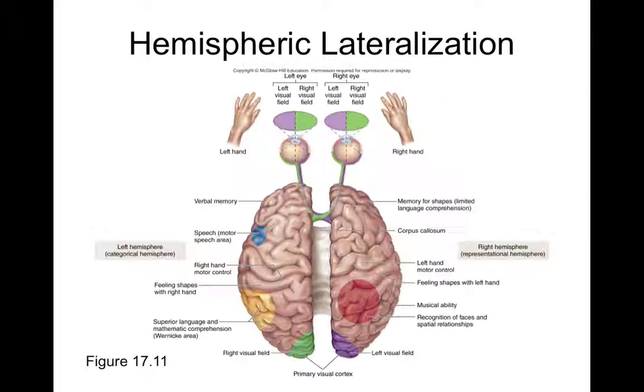But what this is showing you guys is basically that whole idea of hemispheric lateralization. So the left cerebral hemisphere in 95% of people is the categorical hemisphere. So that's going to be involved with speech as well as language and performing analytical functions. The right cerebral hemisphere in 95% of people is the representational hemisphere, and that's involved with things like visuospatial relationships, aesthetic qualities, recognizing patterns and sights and sounds, and that's going to correlate then with musical ability and that kind of stuff.